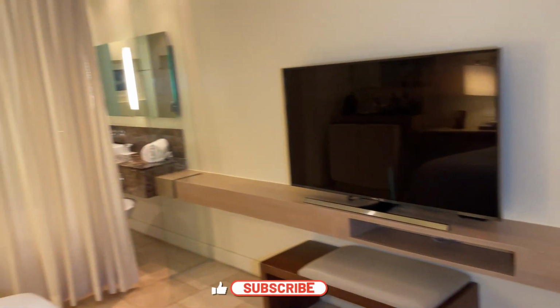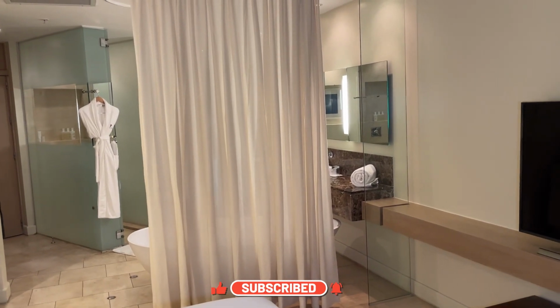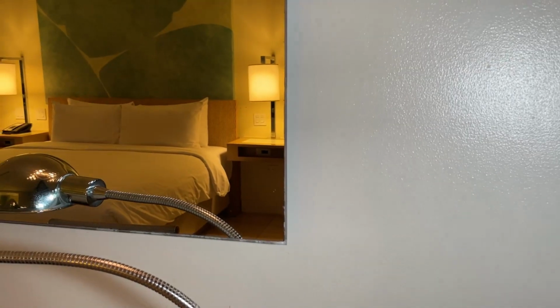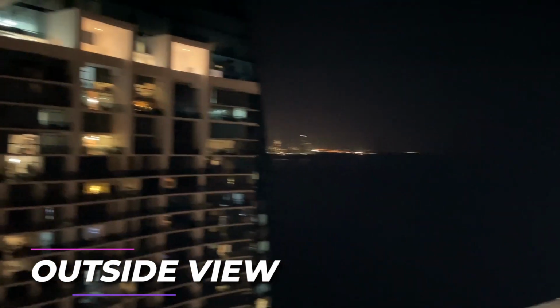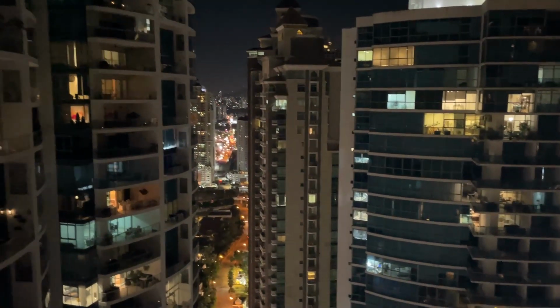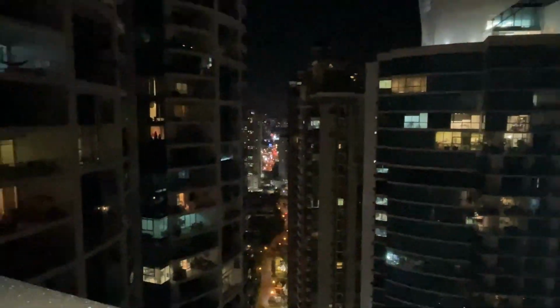Here's a look at the room from this side. There's a curtain there to give you a little more privacy in the bathtub. There's a chair that you can sit in to relax and enjoy yourself here. And if you want to go outside, there is a balcony. This hotel is very tall. I am currently on the 34th floor, and I have to admit, I'm a little terrified of stepping out here. That is the ocean. There is another residential tower right across, and if you see through here, you can maybe take a peek at all of the other activity in Panama City, Panama.